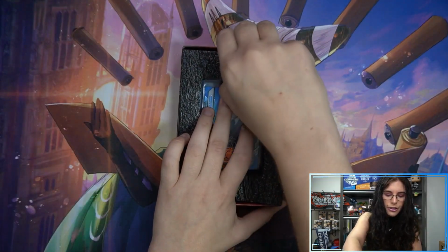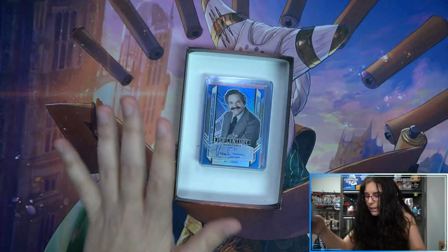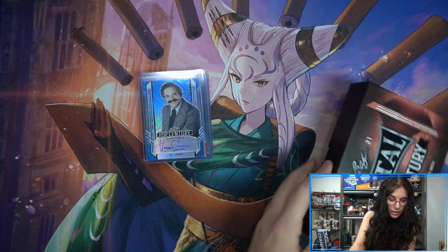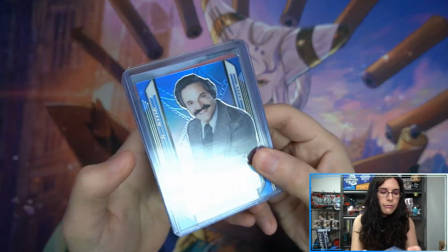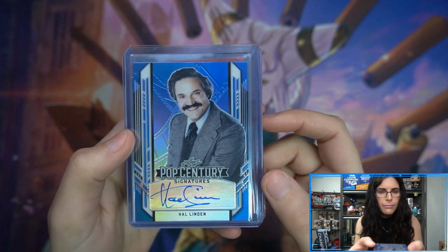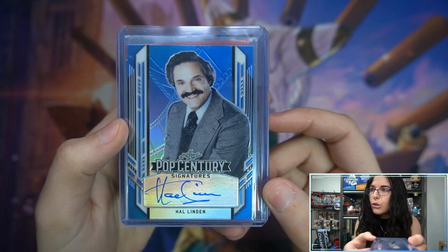So, of course, the first card on top is always spoiled. We'll try and keep the others from sneaking out. Looks like I did an all right job. And we do have a couple of thicker top loaders. So curious if we'll be finding like a relic and a cut signature. I'm excited to see what we'll find. There's some cool options in the cut autographs, Natalie Portman and Taylor Swift, both of which we haven't seen, so those would be neat. We are starting off here with blue Hal Linden.